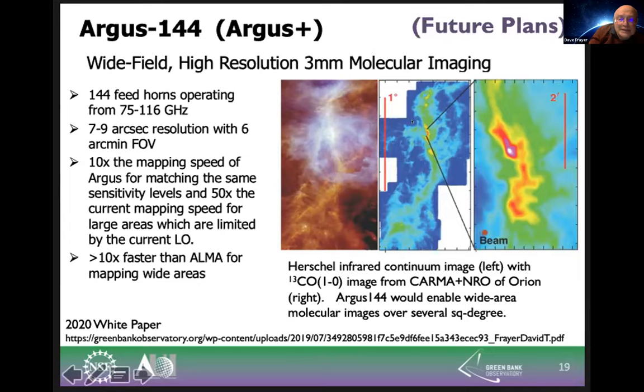And this is a combination, this is real data of KARMA with the Nobeyama single dish, I guess it's 45 meters, of Orion. And this is the kind of science one could do with ARGUS 144. We'd be able to map very large areas relatively quickly.